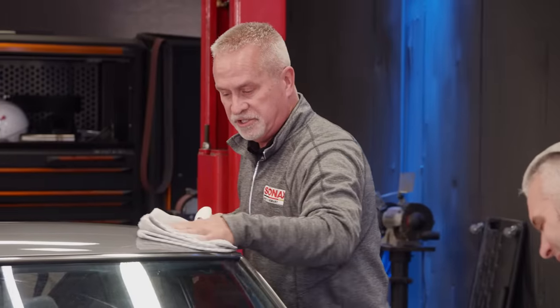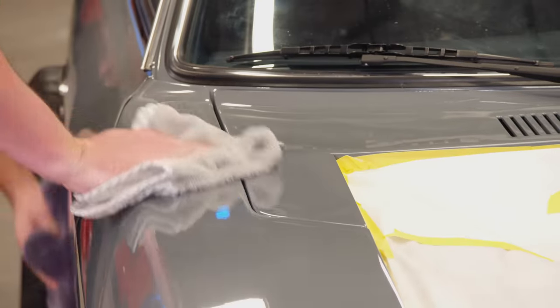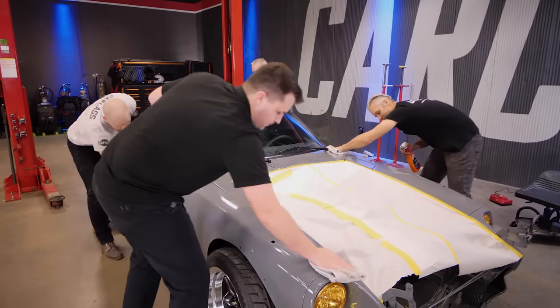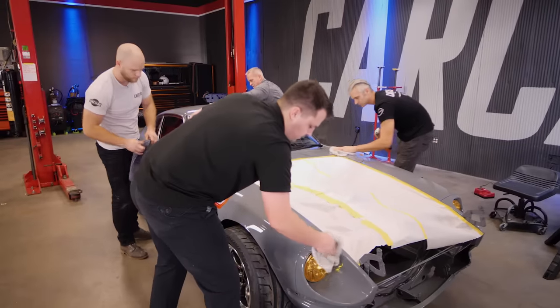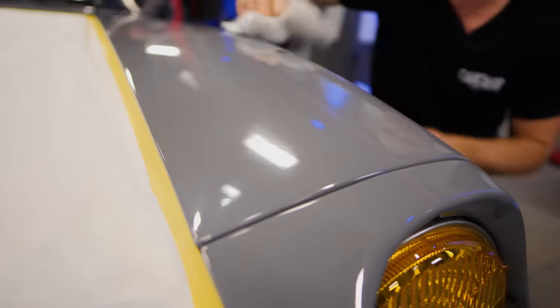It couldn't be any easier. Literally, you just spray it on your towel, wipe it on the paint, flip your towel over, and wipe it off. Yeah. It'll leave the paint just really slick. Yeah, you can feel it, actually, as you're applying it, and as you're wiping it back off, the car just slicks right back out. The hydrophobic capabilities of this is amazing, too. I'm always amazed when you're praying for rain, just so you can see how your protection is working.